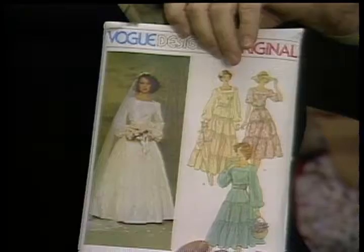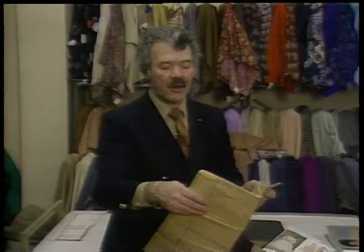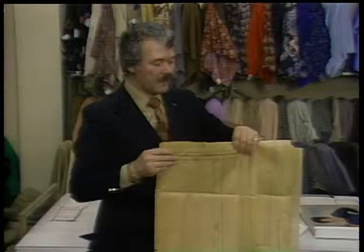Inside we have a development of the patterns we saw historically, and your pattern comes like this, and it really is a series of very carefully drawn and graded pattern pieces that will indeed give you that garment. I won't open it up because it'll become far too lengthy to open this up at the moment.